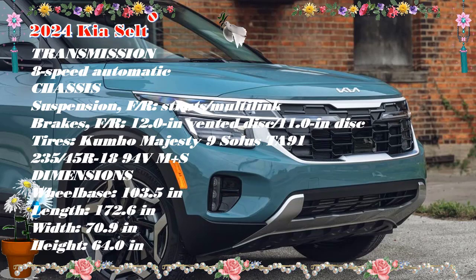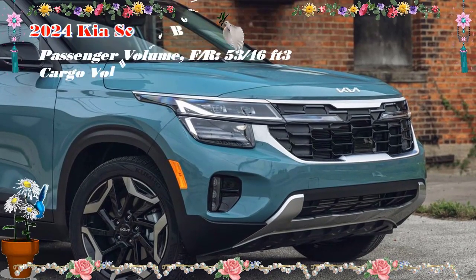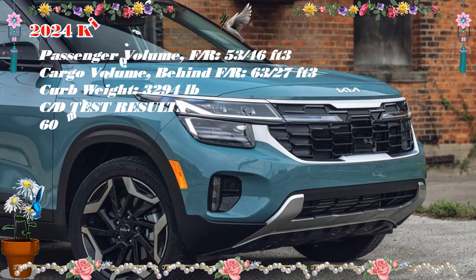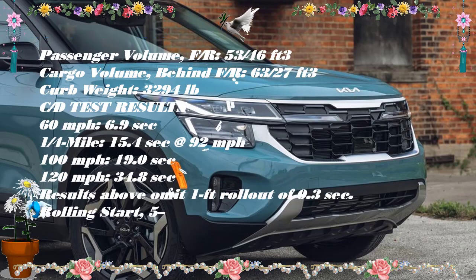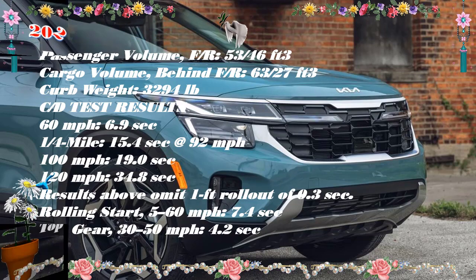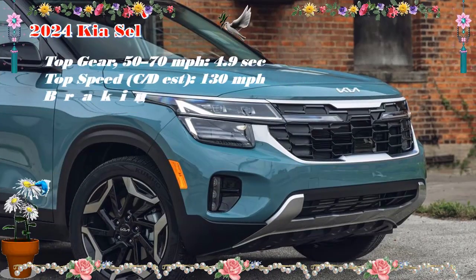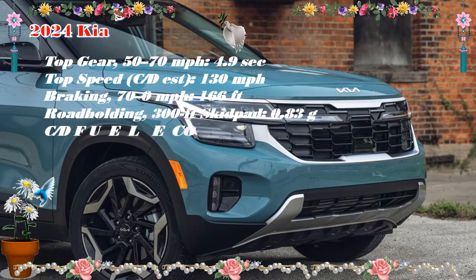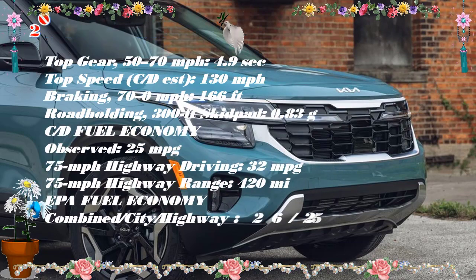2025 Kia Seltos Safety. The Seltos now carries a full complement of standard driver assistance features, including lane keeping assist, driver attention monitoring, automatic high beams, automatic emergency braking, and a rear occupant reminder. All trims above the LX also get blind spot monitoring. The SX adds intersection collision avoidance braking and adaptive cruise control with lane centering. We're certain these features will continue for 2025.